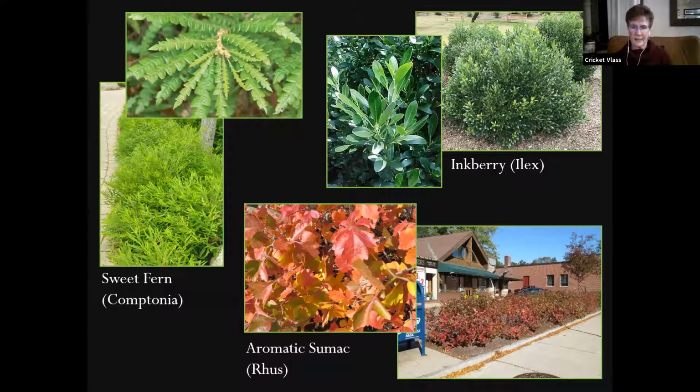And then the last one here is Rhus aromatica, or aromatic sumac. This is a sumac. Most people think of sumac with the big plumes of red fruits on it, and they can be quite large. This is more of a creeper and a colonizer. Very, very tough, adaptable plant. I love the shiny foliage on it and the beautiful fall color of it.